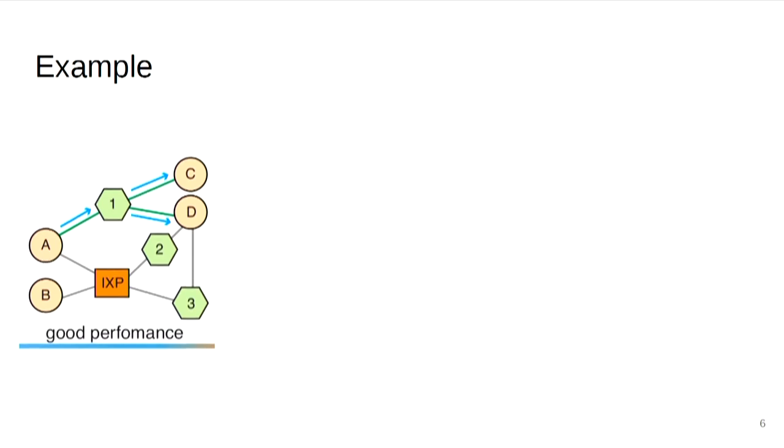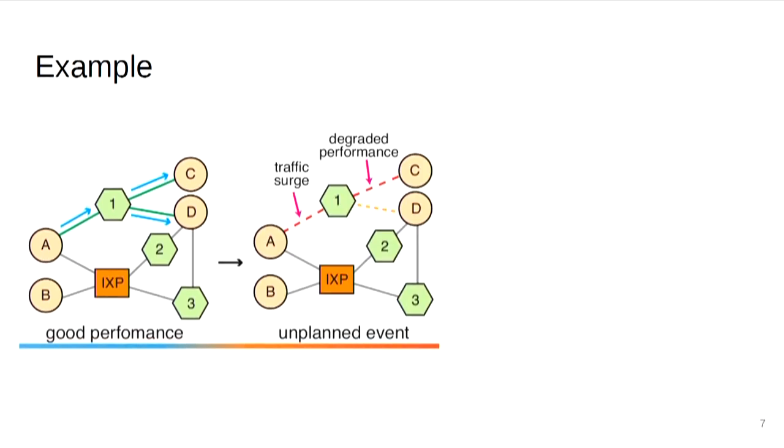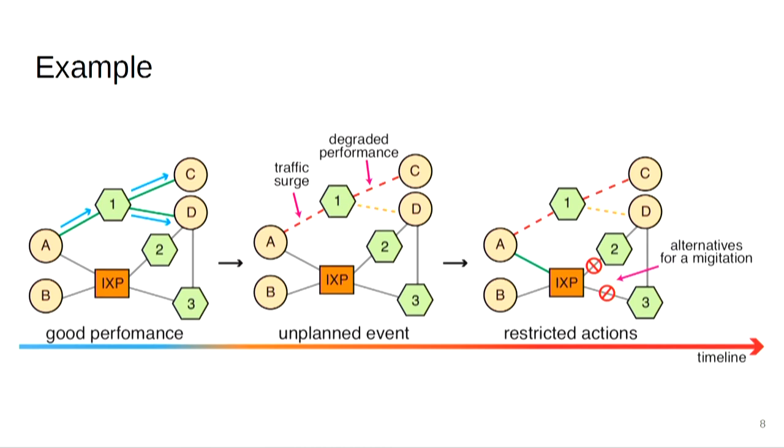Here's an example. Let's focus on AS A. AS A is sending traffic towards AS C and D. Then a traffic surge starts and it starts degrading the performance of the traffic towards C, but it also degrades the traffic towards D because the path is the same, at least the first hop of the path is the same. But A could reach D through the IXP. The problem is that A does not have an interconnection agreement established with D, and it takes time to establish this interconnection agreement, so it cannot mitigate the impacts of the traffic surge.